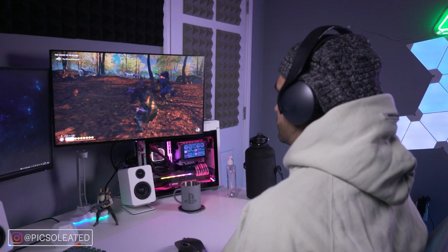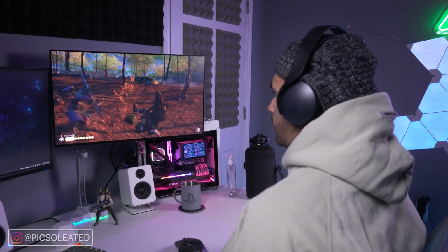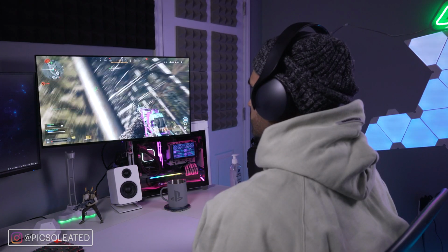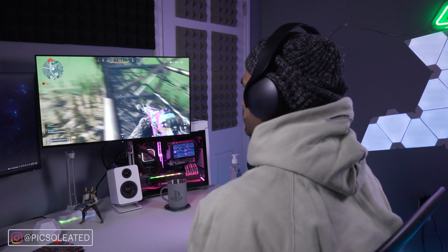Now I tried some newer games as well as some older games on this headset to test for 3D audio as well as directional audio. For example, I tried Ghost of Tsushima and Returnal for 3D audio, as well as Death Stranding, and I also tried Warzone for the directional audio. And the performance of this headset was exactly the same as the original Pulse 3D headset. Of course, that goes without saying.